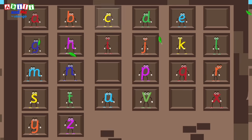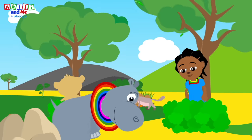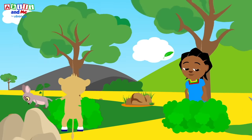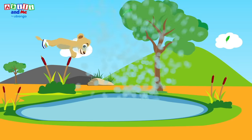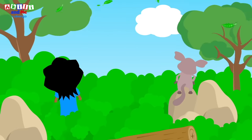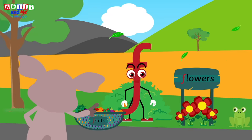A, B, C, D, E, F. The next letter is missing! The wind has taken it! Go look for it! Without all the letters, people in Lala Land won't be able to write and read books anymore! Who is that? Could it be the missing letter?